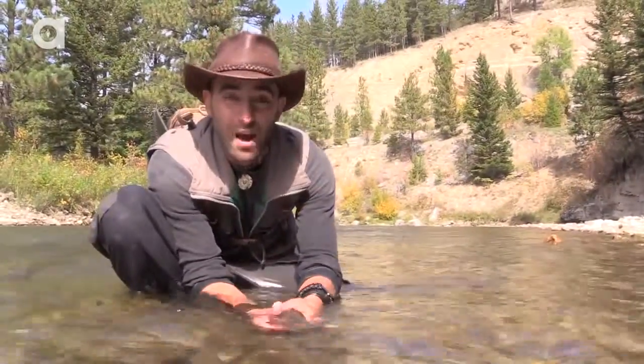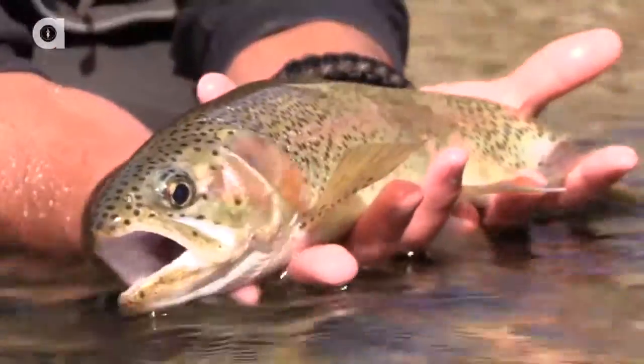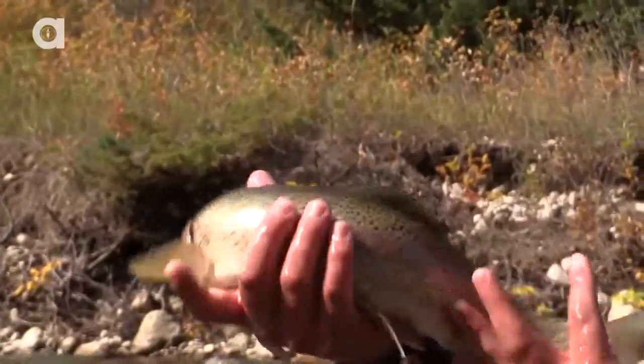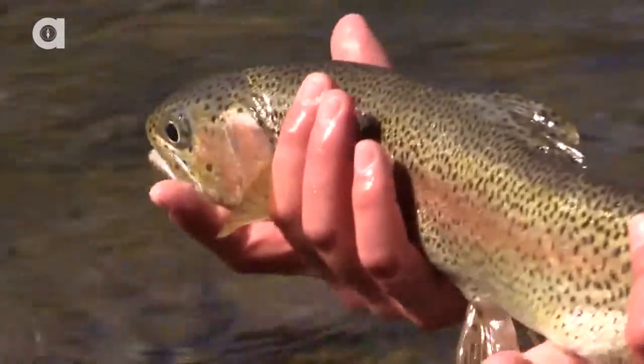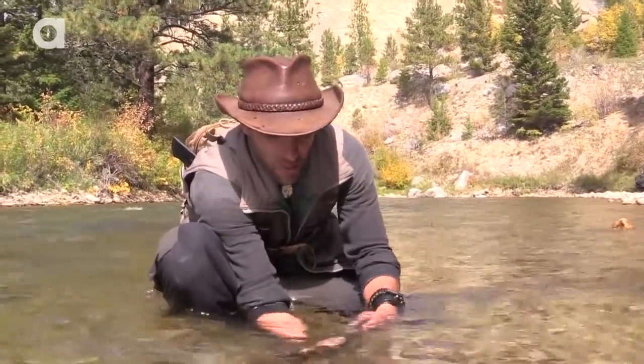It took us about 3 hours to catch this fish, but I did it with your help, Mark, and the makeshift net. And there you have it, one beautiful rainbow trout. My goodness, what a beauty. I would high five you right now, but I don't want you to drop the fish. No, I don't want to drop the fish either. He's really wanting to get back into the water at this point.